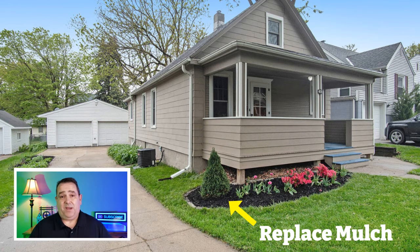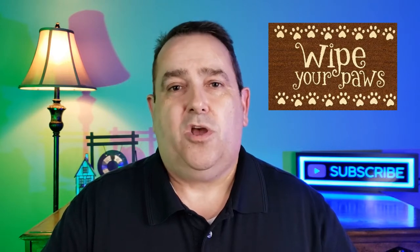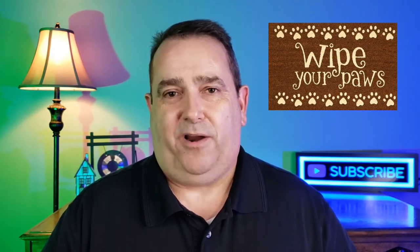If the landscaping needs additional mulch, make sure any exposed dirt is covered and any exposed landscape plastic is covered with fresh mulch or with landscape rock. Here's another tip. Be sure to purchase a new welcome mat. Now be careful on that welcome mat. Don't buy a welcome mat that says, wipe your paws. You don't want to give any potential buyers any indication that you're a pet owner.